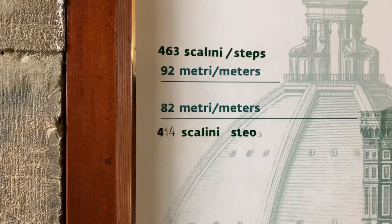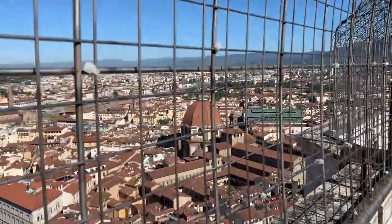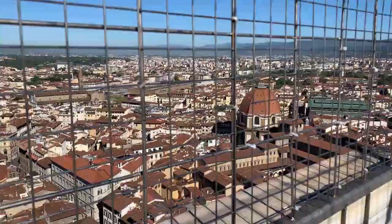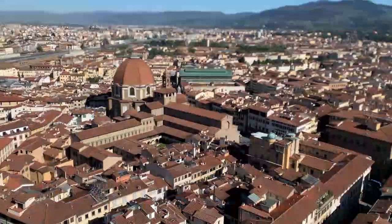Giotto provided the plan for the tower and began the construction. Upon his death, 3 years later, with only the first level started, the task passed to his pupil Andrea Pisano and then to Francesco Talenti, who completed the building in 1359.